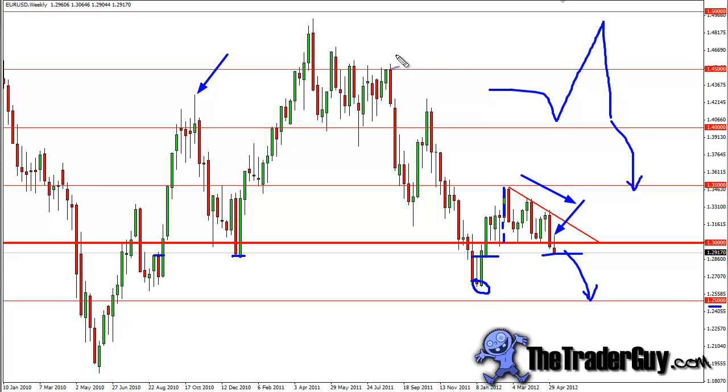Granted, the dollar has its own issues, and this may not be the best euro play, but this is the most common one, so that's the one I'm looking at. I personally don't see any reason to own the euro against pretty much any currency that I can think of off the top of my head right now.